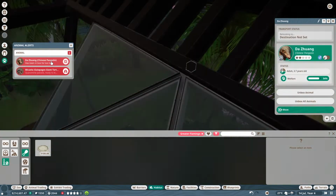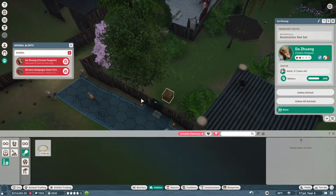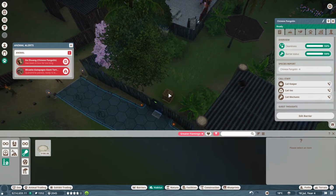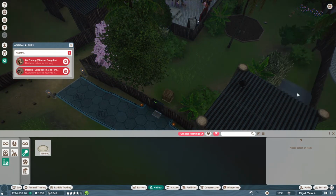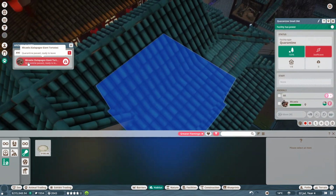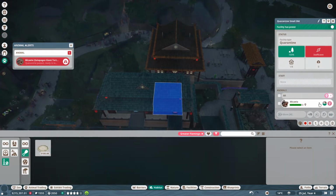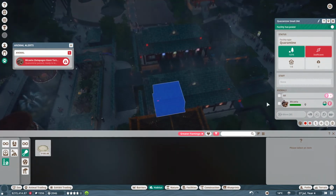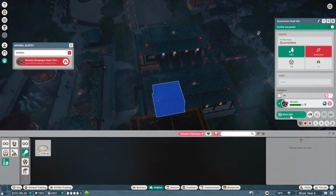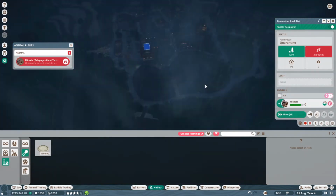Oh, there's a pangolin sitting in a box, apparently. I have no idea why that would be. Let's unbox you. And there's a giant tortoise in quarantine ready to go. Okay. Move you to the other habitat.